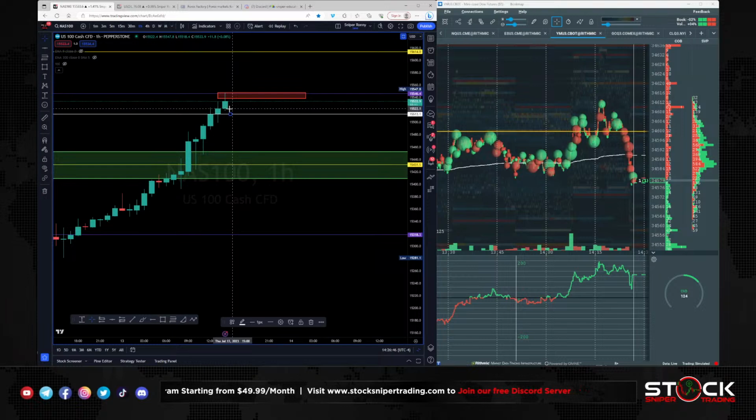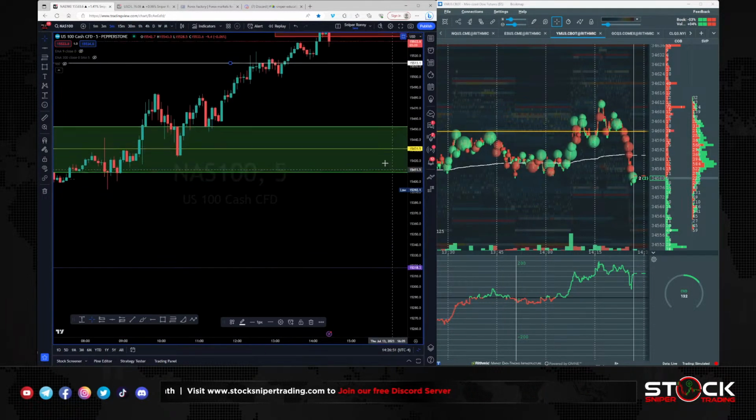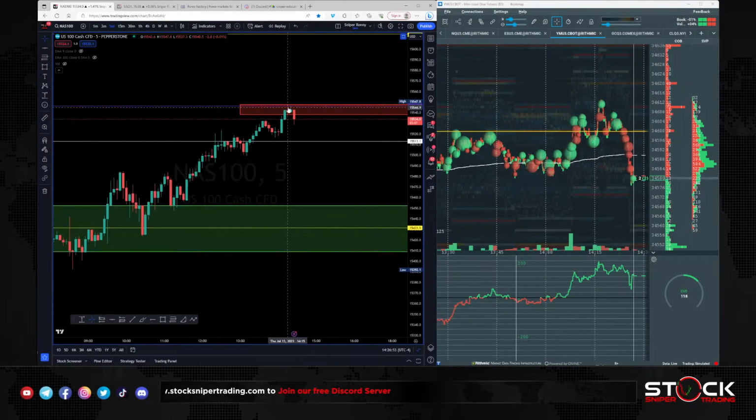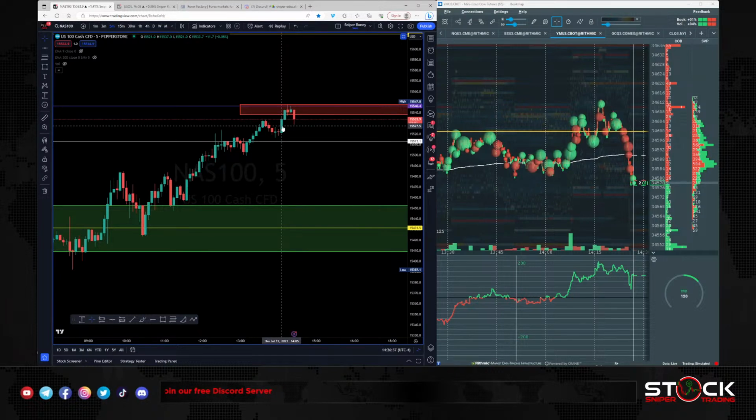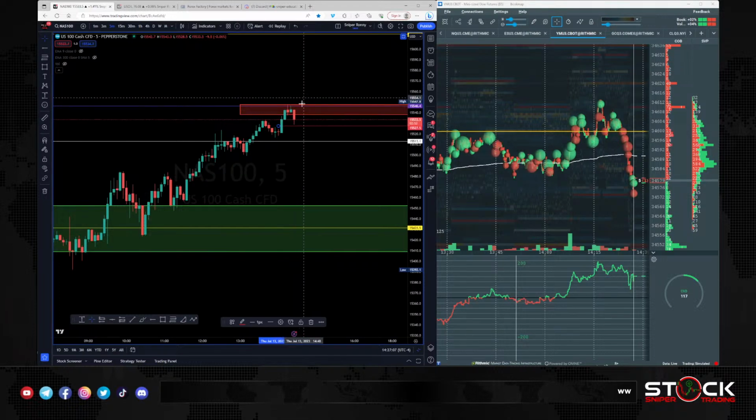So let's go to the 5 minutes and see if we see any patterns developing. Okay, it just came into the red box, hit the high of the day, tweezer tops, pushing down. There's 50% of the green candle that started this move. Right there I'm going to place a line. Let's see if it catches a wick and holds here. Yeah, it caught a wick. We'll see if it can come back up.